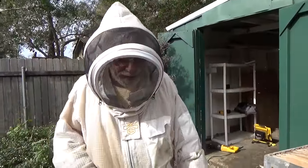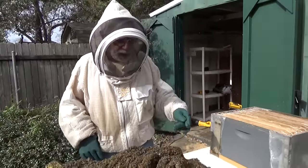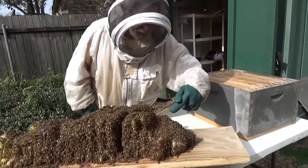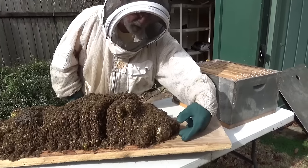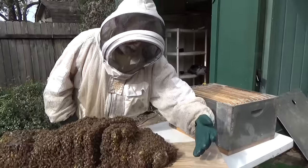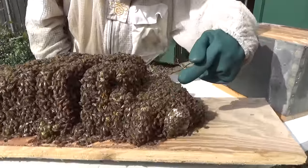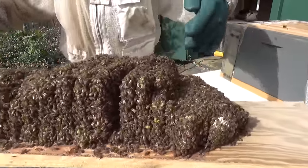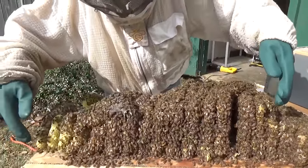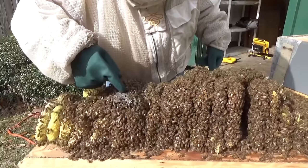I am surprised because I was fully expecting to find comb like this, the height of this, 3 inches or so, because it's only a 2x4 floor on that. So this is what I was expecting to find throughout the whole hive. And yet, look at this. We've got comb that's 7 or 8 inches tall. Just a tiny little bit of the comb was touching the ground.